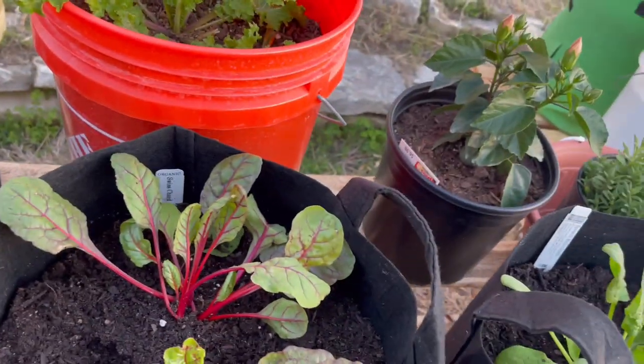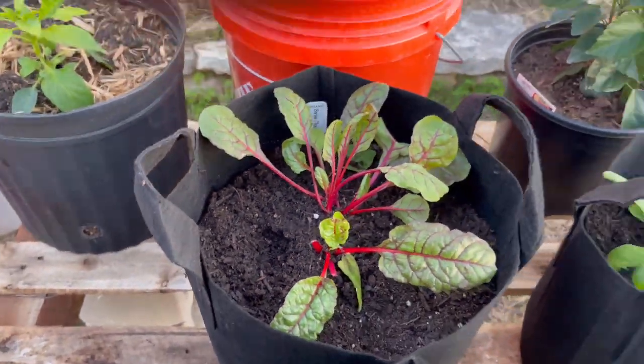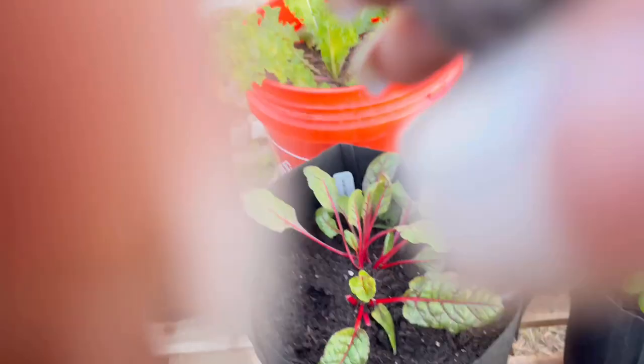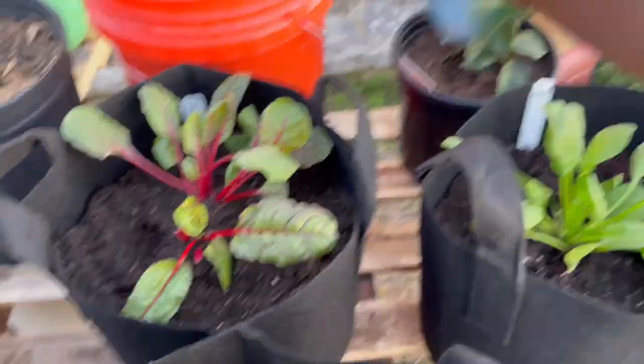See, I need to get my fence up. Me and my dad are working on a screen. So we need to get that put up now because apparently the rabbits are coming out now. And I don't have time to fool with these rabbits.